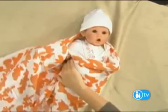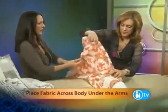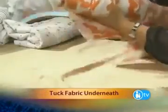Okay. And now with this, by the time they're a little older, you don't need to worry about folding the fabric up. I never did. My girls were happy with their legs just kicking around at the bottom. So no, you wouldn't put it over their arm. Not over the arm, underneath. Under. I see. And tuck it underneath.